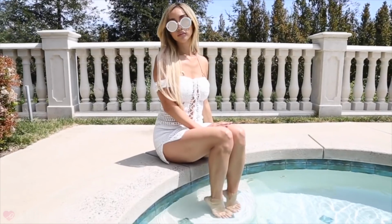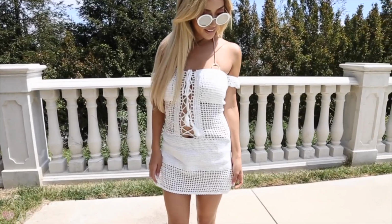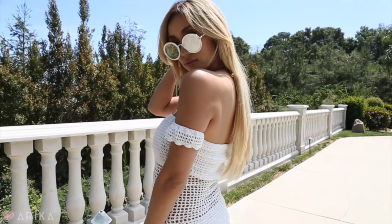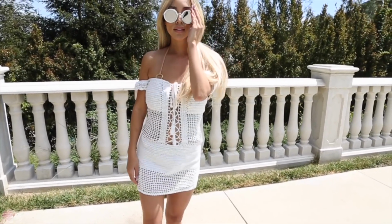The next item is something that I'm wearing actually right over this bikini. It is a crochet off the shoulder white dress, and it's a cover-up dress. I love this cover-up. It probably is literally one of my favorite cover-ups right now.